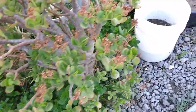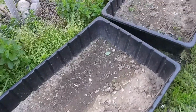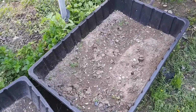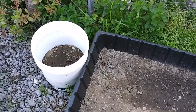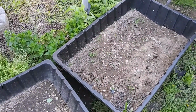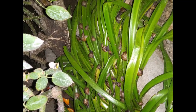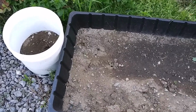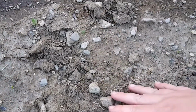These buckets and troughs did not end up working, and originally I thought that it might have been due to the weather or the time of year that we planted, but after coming out here at around midnight, 1 a.m. a couple times, we realized that these sections were inundated with snails. So we're now thinking that snails could easily traverse over these little walls here and pretty much eat anything that might have came sprouting up.